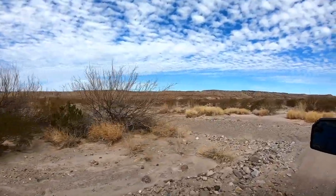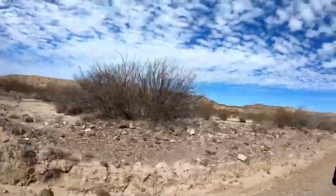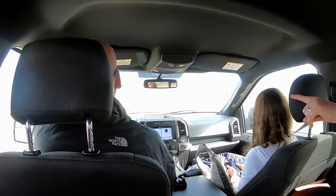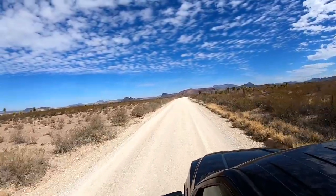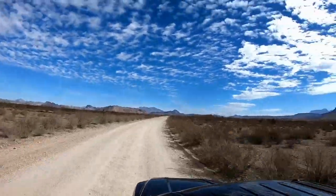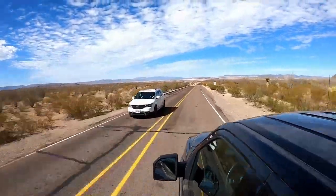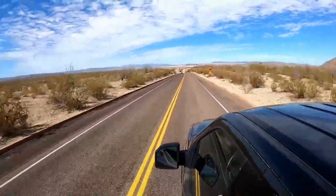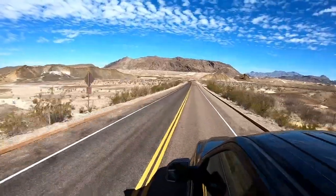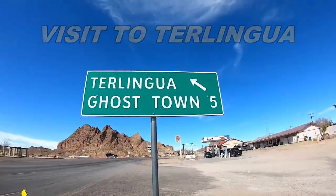Crossing Javelina Wash on the way to Terlingua. Took us 50 minutes to drive the Old Maverick Road. Now we are on 118, heading to Study Butte, and then to Terlingua ghost town. Oh, there's one. Remember she said there's music?